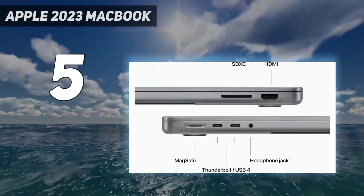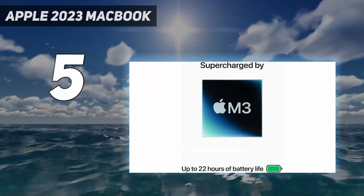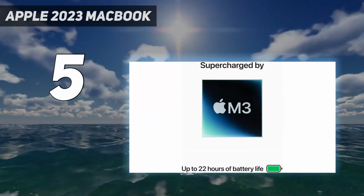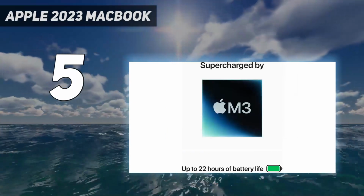classroom or library. If screen real estate is more important than portability, you can get the larger Apple MacBook Pro 16 M3 2023. It's the same device but with better sounding speakers and a longer battery life. The only downside is its higher price.